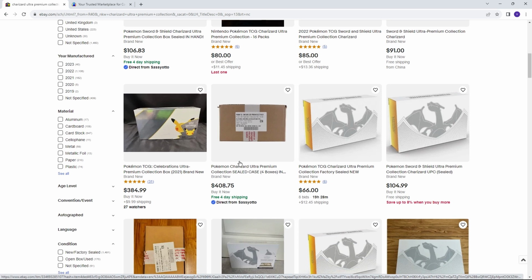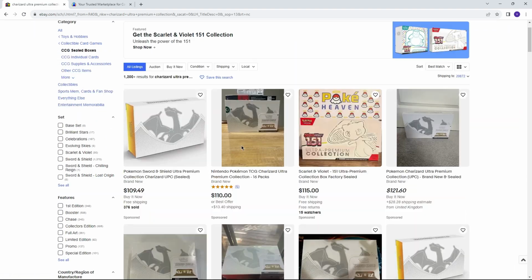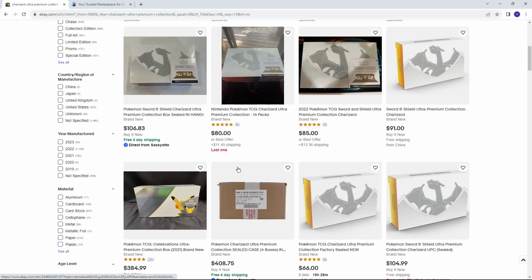Obviously, if you're trying to flip them, you're not gonna make any money because the shipping and fees are gonna kill you. But they are starting to go up in value already. So people who were hating on it, saying that they're never gonna go up because they got so overprinted, I mean, they're already going up. You can't really get them for $80 anymore.